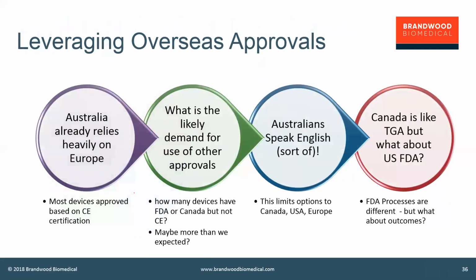So let's just bring that together in summary. How might TGA leverage overseas approvals? It's true that they already heavily rely on what goes on in Europe. Most devices approved in Australia are done so based on CE certification. So that raises a question. What's the likely demand for use of other approvals? How many devices have FDA or Canadian approval but not CE? And the answer a couple of years ago would have been not many. But now maybe that's more than as expected.